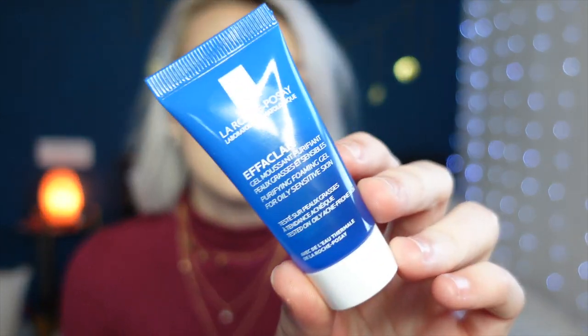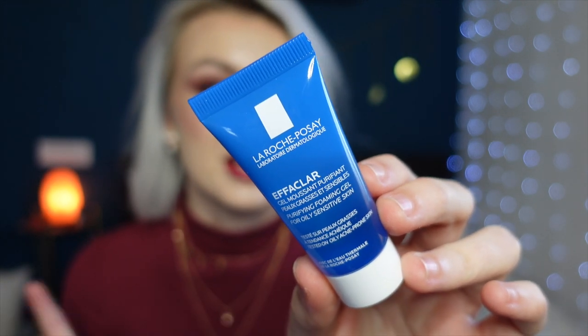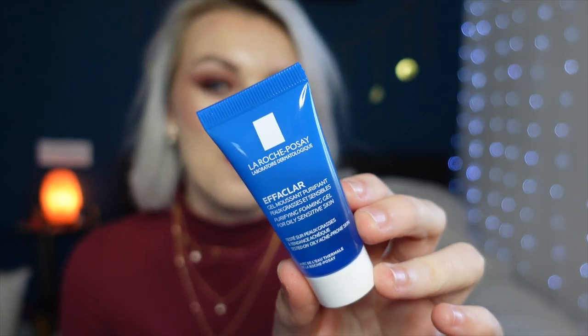So let's kick it off, shall we? Now, the full size product of this is currently in my mum's shower because my mum uses this one. Now, I know it's kind of like, oh, but what about you? My mum's used this for over a year now and she is kind of obsessed with it. And I can see such a difference with her skin with this. And I know a bit about it because it is from the brand La Roche-Posay. So it is the Effaclar cleanser. Now I've got the little miniature one here just so I haven't got to get the drenched one out. But this is absolutely incredible. It's so good.